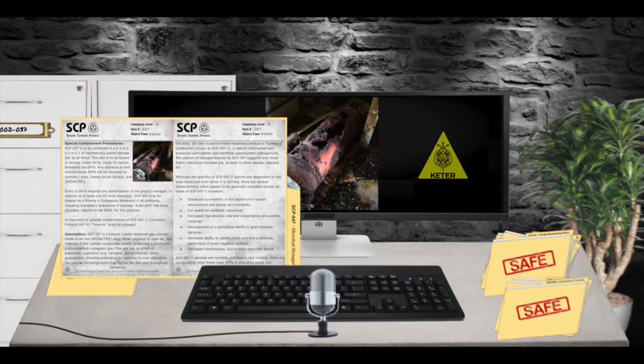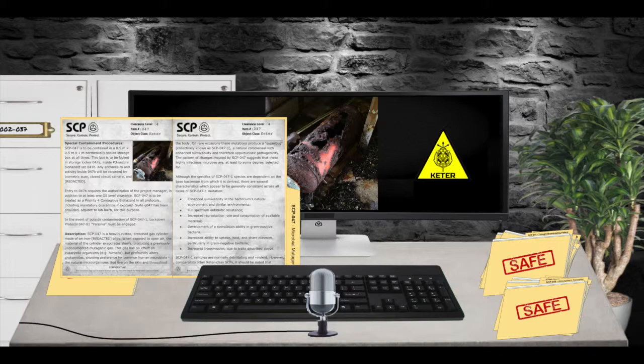SCP-047. Object Class: Kether. Special Containment Procedures. SCP-047 is to be contained in a 0.5 meter by 0.5 meter by 1 meter hermetically sealed storage box at all times. This box is to be locked in Storage Locker 047-A inside P3 Secure Biohazard Lab 047-B.